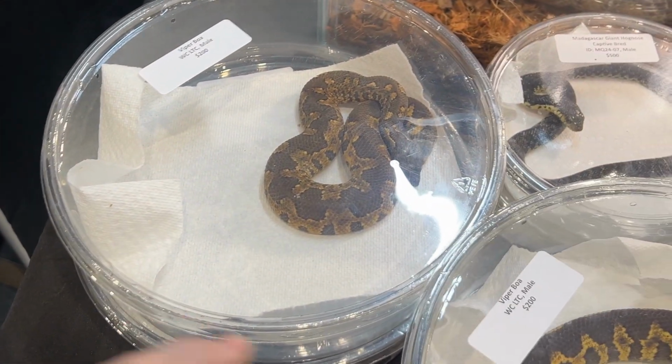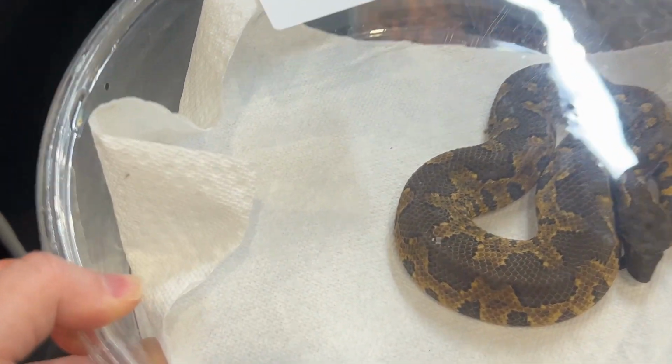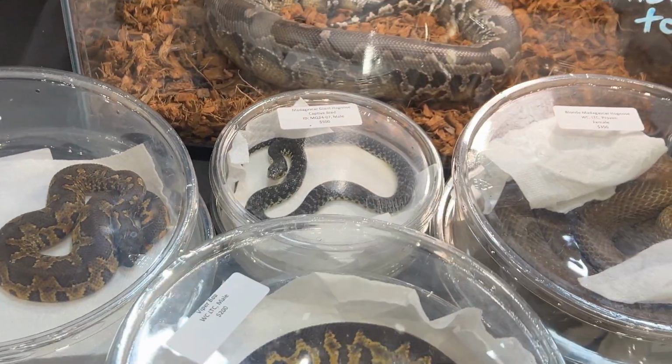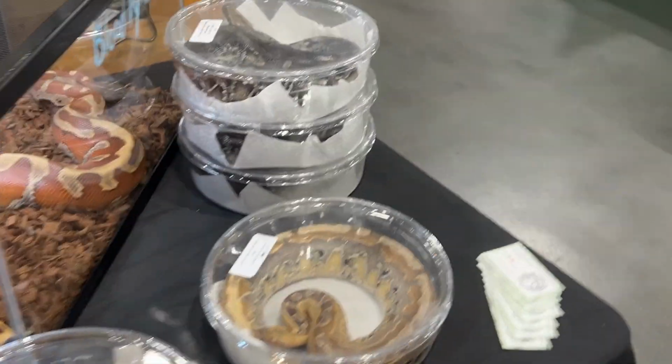A bin of delis is easier to move around, but I don't know if it's the most attractive way. And I've sold pure deli snakes like crazy at some shows because you're just like, this is the deli cup section. But I think there were a lot of deli cup sections at that show. It wasn't special, so that probably hurt sales.